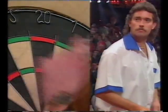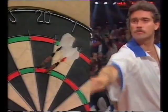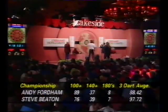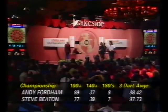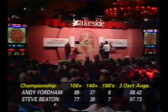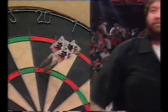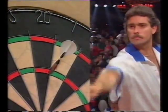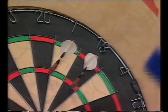83. And the number 6 seed, Steve Beaton. First leg, first set. 100. This is what's been happening in the championship for Andy Fordham, 88.42. But look at this, Steve Beaton with a 97.73. That's throughout the championship. 140. But everyone a different game. 57.